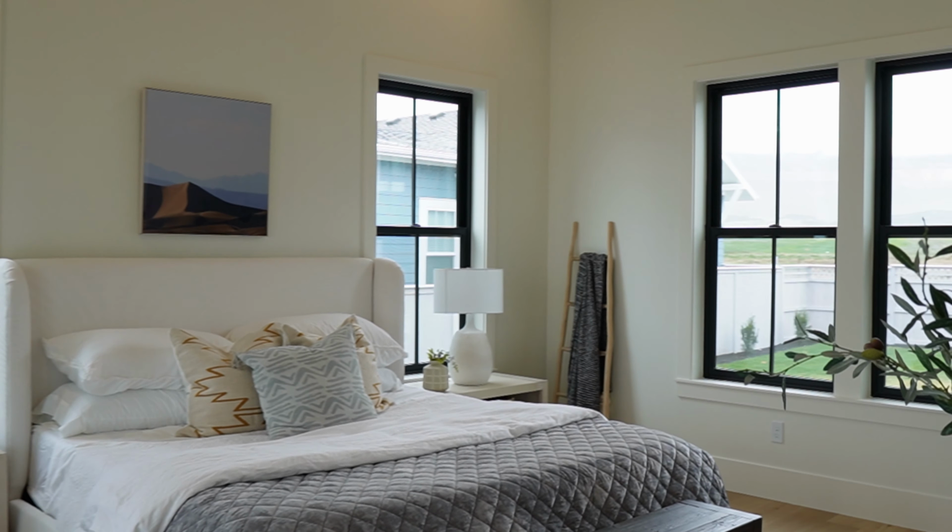How the primary bedroom is on the main floor. And then all the kids are upstairs. They even have like a bonus family room. We'll show you that later, but I love the actual hardwood floors.